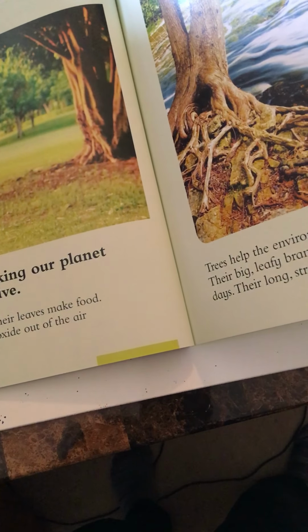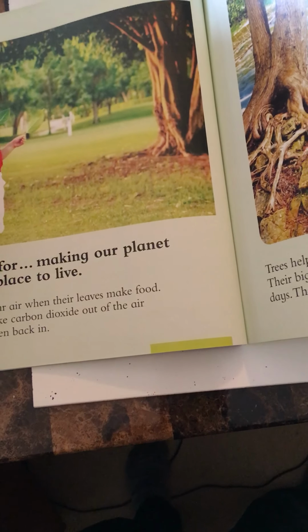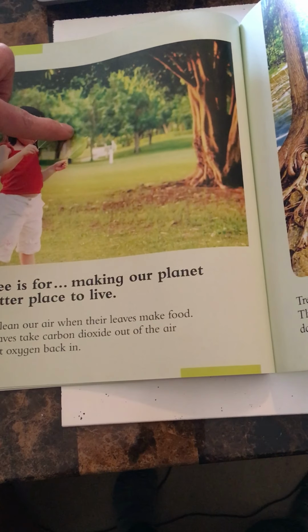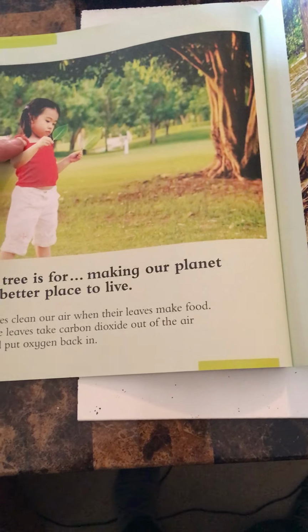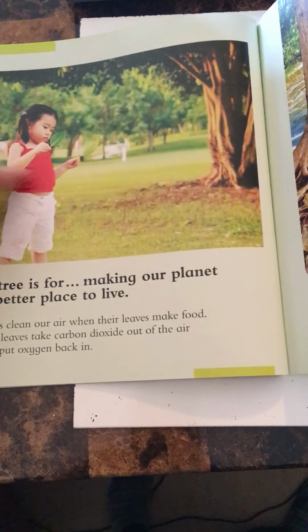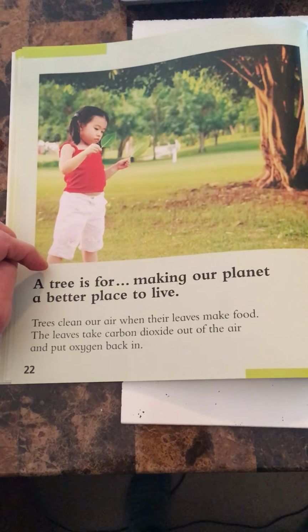The tree takes the carbon dioxide and puts back out oxygen, and she breathes the oxygen. Tree takes in carbon dioxide, puts out oxygen. Oxygen goes into her. She puts out carbon dioxide, and look, it just goes around and around and around. So trees are really good for us. They help us get the oxygen that we need to breathe.